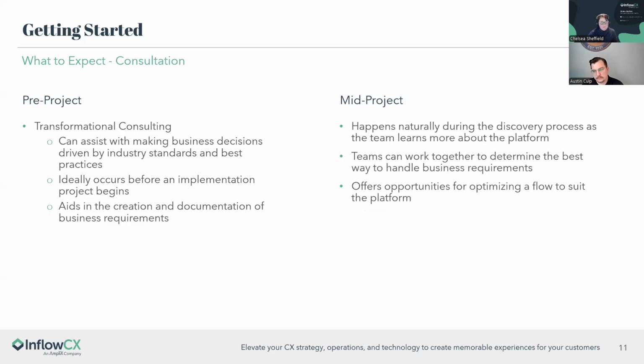So consultation. There are varying degrees of consultation. If it is determined that the business needs some sort of more in-depth discussion around industry standards, wants additional support while documenting current state, we do offer transformational consulting. This is a program that has been designed for customers that need an outside resource to assist and guide them through making business decisions for how callers interact with them.